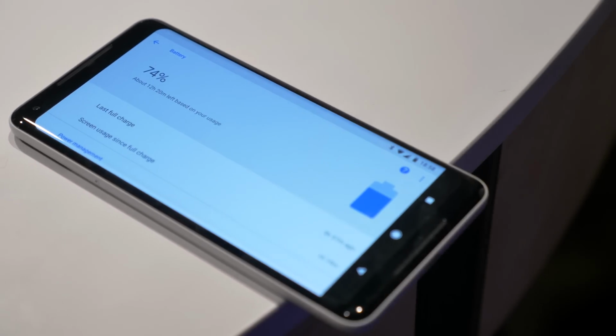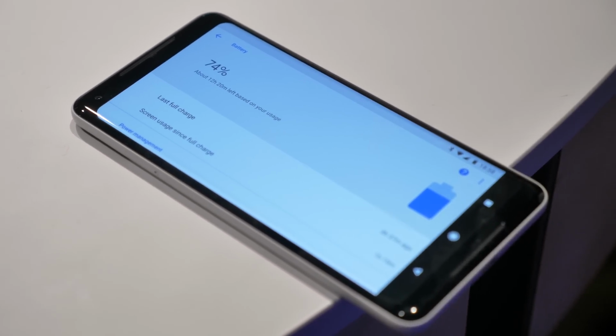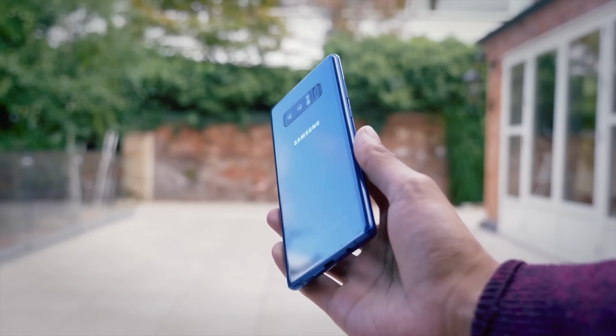Whilst people's general reaction to the new Pixel phones has been a little bit mixed, some people are saying it's a little bit underwhelming, there is a lot going on behind the scenes that makes these a really fantastic proposition. In this video, we're going to compare the brand new Pixel 2 XL to the Samsung Galaxy Note 8.